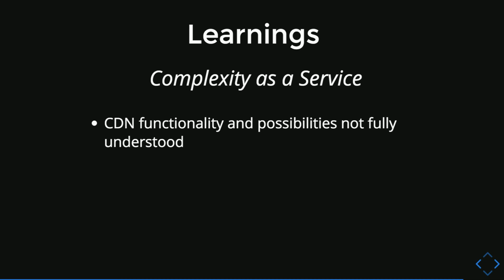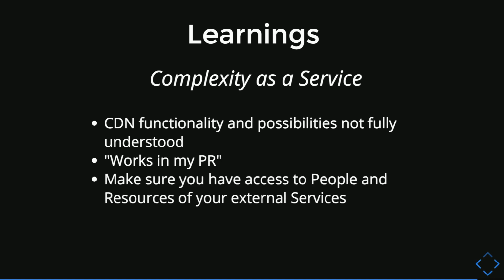And this actually focuses on another thing. If you use an external service, in our case, we relied heavily on an external CDN, make sure that you understand what that CDN can do and what not, as well as you understand what your own application can do and what not. Because a lot of times, when something was broken or didn't work, we didn't really know: is it a CDN issue or is it an issue of our services? A lot of times it just worked in the PR, and the PR didn't have a CDN in there. So of course, the immediate thing that you do is you blame the CDN and you try to solve it there.